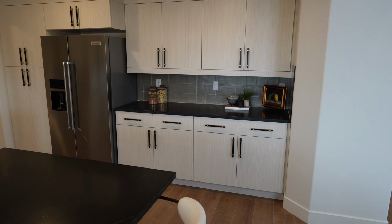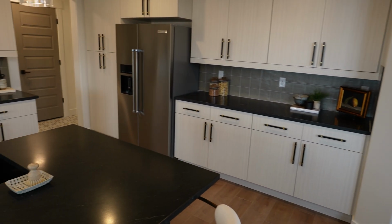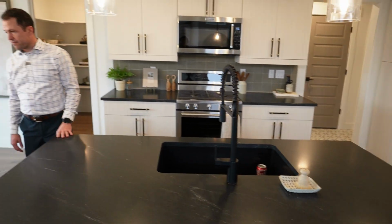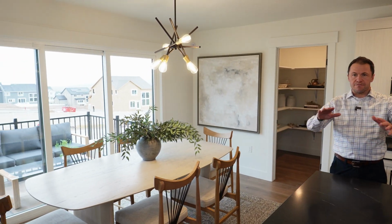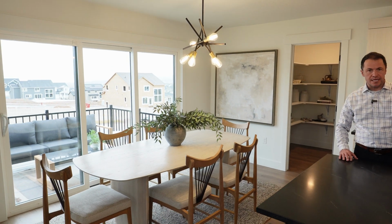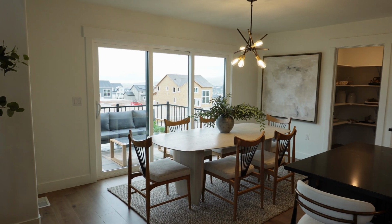I like to show people those options because I know a lot of people want to see both options. And the thing that I like about this, both my wife and I, is you've got the dining off to here. So that way if you have friends and you're watching a game or something like that, you're not staring over the table to look at the TV.